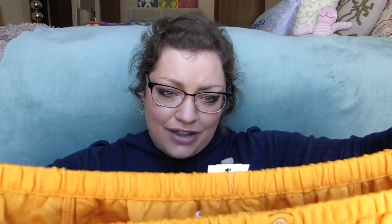Alright. Last but not least, I think I'm the most excited. I was the most excited about this. Now I'm not so sure. First off, this looks tiny. This is an extra large? Okay, I'll take your word for it, but it looks tiny.